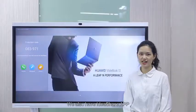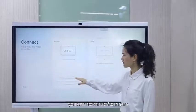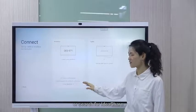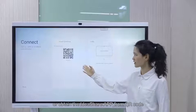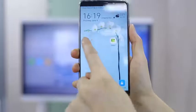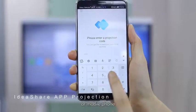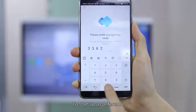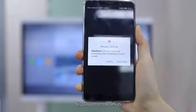We also have IdeaShare app. You can download from here or search for the IdeaShare on the website, or obtain the IdeaShare app from the QR code. Install the application as instructed. The IdeaShare app is available for a PC, tablet, or mobile phone. To start up a conference, simply enter the projection code displayed on the IdeaHub.